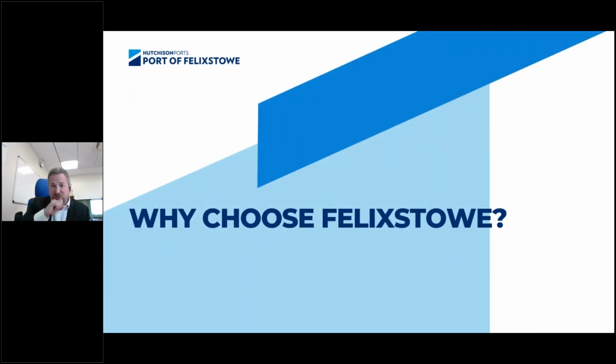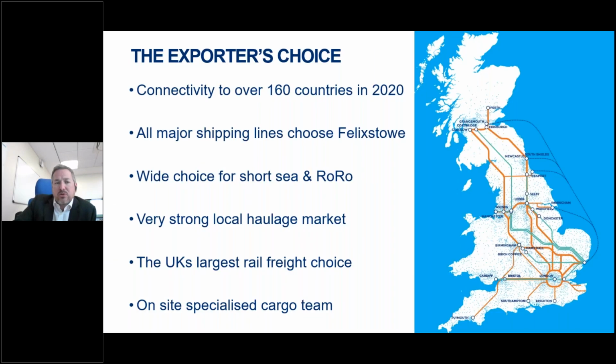So why should an exporter choose Felixstowe? Next slide, please. I've already talked about the size, scale, backing and experience of Felixstowe, making an ideal partner for your export cargo. But what else is it that sets it apart? During 2020, the Port of Felixstowe connected to over 160 countries across the globe, either directly or via transshipment, through all of the world's biggest shipping lines and alliances. This gives an exporter a huge market to tap into.